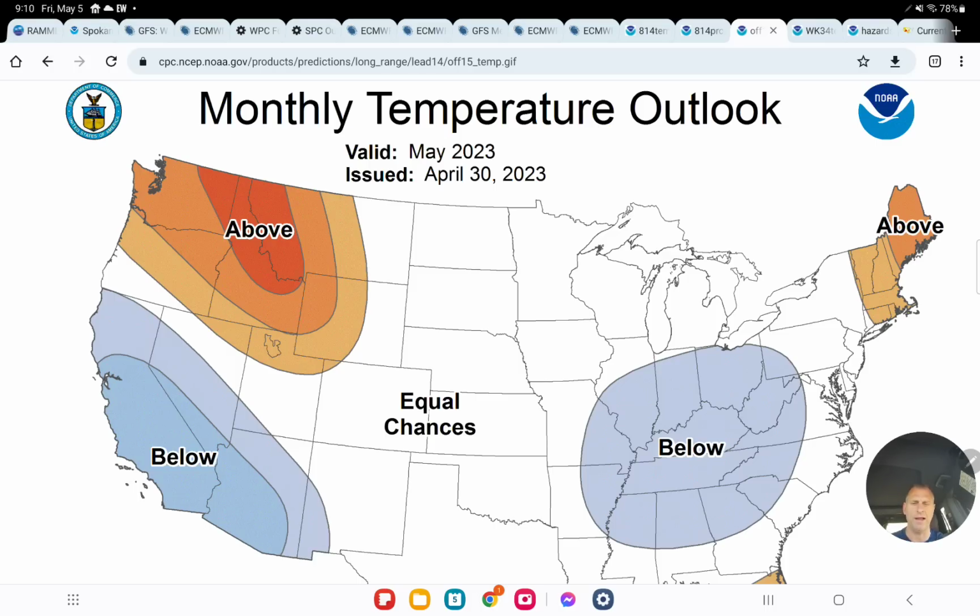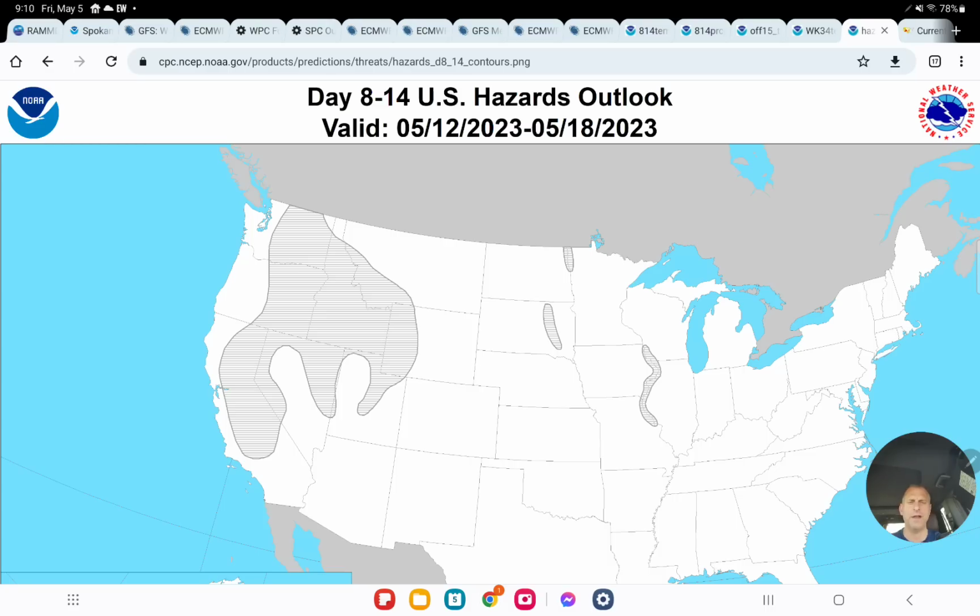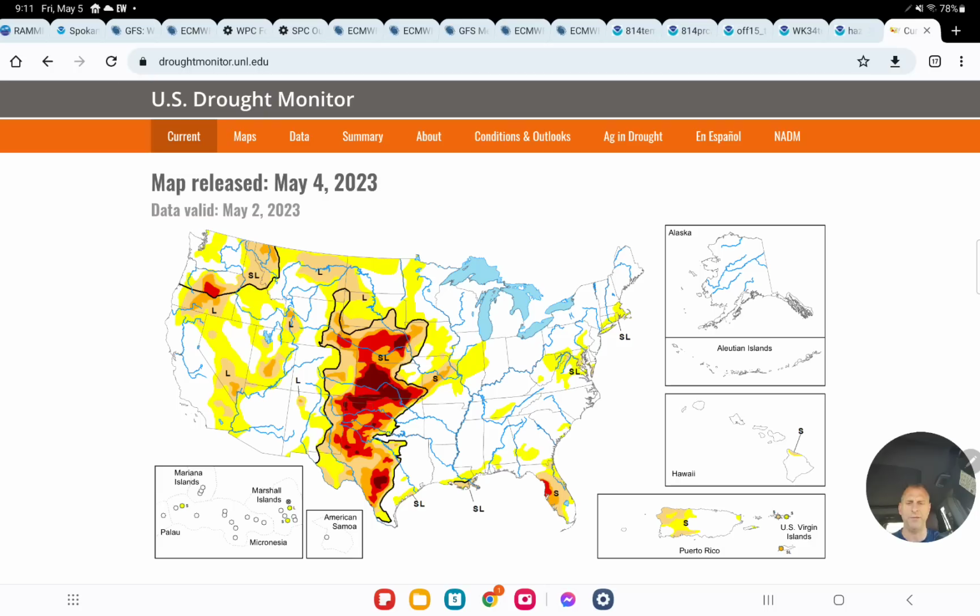I haven't showed this one over the last few days either, but you can see the bullseye here across the Pacific Northwest as we go through the month of May. This is weeks 3 to 4, and kind of a similar signal there. This is the 8 to 14 day hazards outlook, and you can kind of see the potential for some flooding, mainly Cascades East, again with those river rises. Nothing too extreme there, but there can be some nuisance flooding out there, and you can see that extend all the way down to California, Nevada, Idaho, down in towards Wyoming and Utah even.